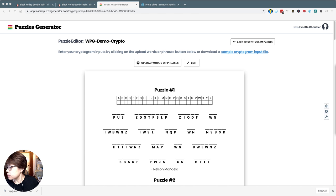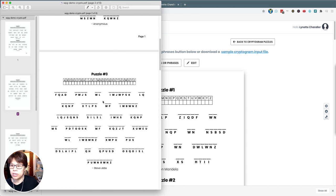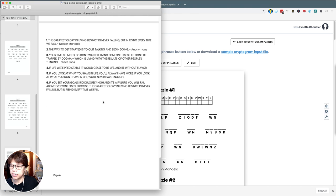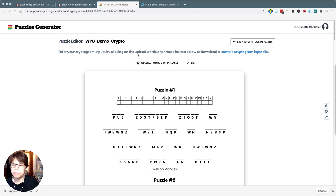Let me just double check my downloads. Okay, let me open it up. All right, there we go. So there is the puzzle book that we just created. And that's the answer sheet in the back. All right, so that's the other one.